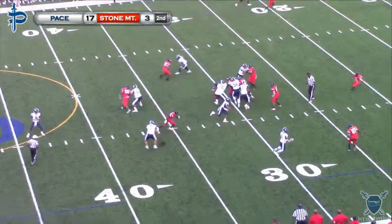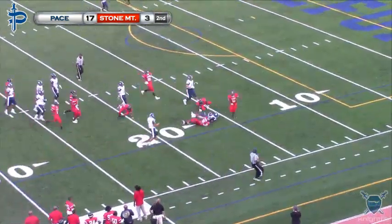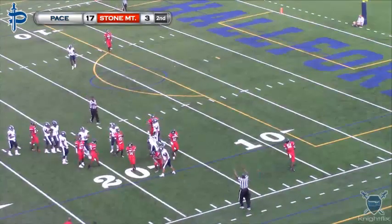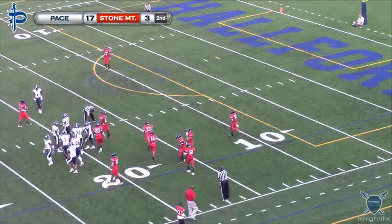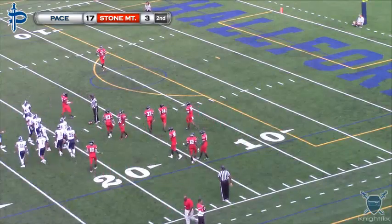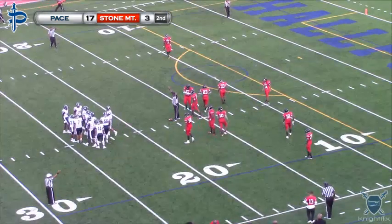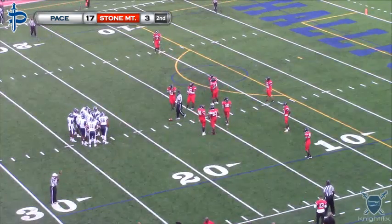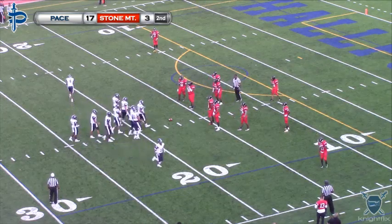Perriman up the middle. Cuts to the hole, right. Gets a block from Stiegel. Jukes out of Mana. Is brought down around the 13 or 14-yard line. Perriman did a great game today, but I feel like his offensive line has given him big holes. He's used them, and he has taken advantage of them for a huge game so far. First and 10 called at the 18 for the Knights.